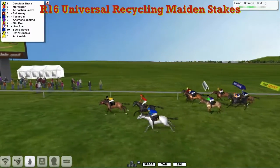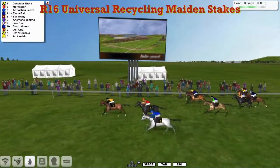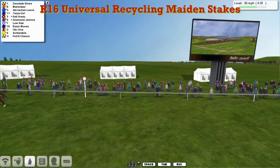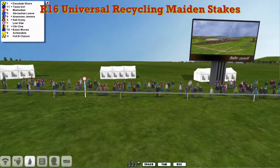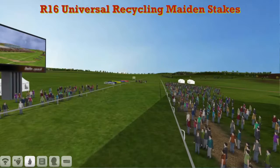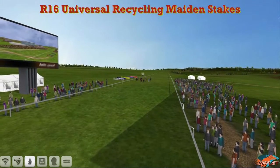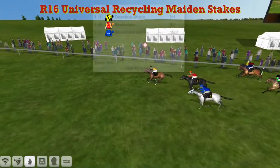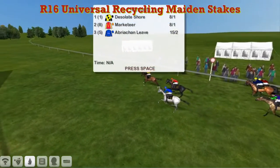I don't think they're going to get to this leader. And Desolate Shore is going to take it. Desolate Shore's going to win, Marketeer second, and Brycon Leaf third. Then Tesla Girl, Sail Away, and Anemone Gemma and Lion Star and Basic Moves, and all the way back to Hot and Classic. And I think that could be a winner for Padraig Hogan.